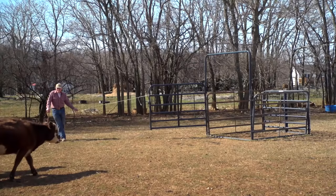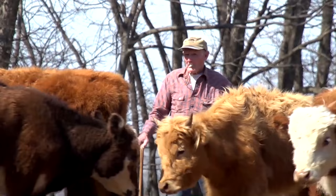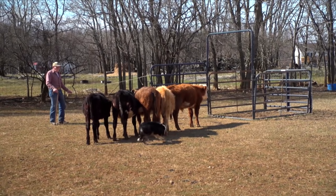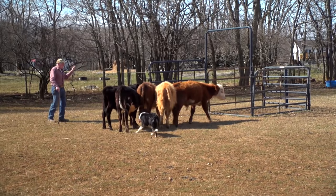Now, they're not going to want to go into this pen because it looks like a trap. It'd be similar to loading them onto a trailer. Okay, that's going to be a challenge. Yeah, it is. That's going to be a squeeze. Let's see. This takes a good dog and a good livestock person. And that's where Tom's got all those years of experience where he can read those cows and know basically what they're going to do before they know what they're going to do.